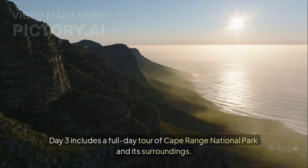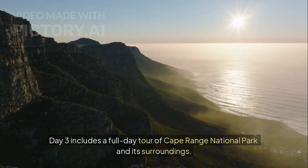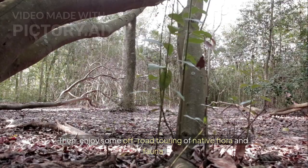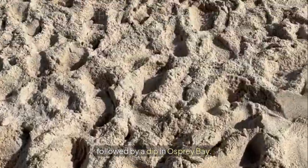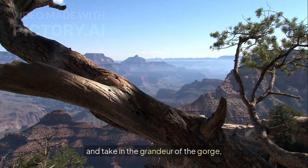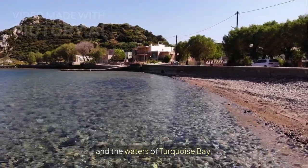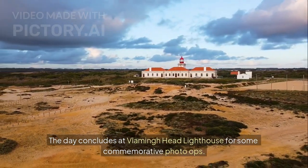Day 3 includes a full-day tour of Cape Range National Park and its surroundings. Stroll Shot Hole Canyon, ascend Charles Knife Gorge and take in beautiful views of Exmouth Gulf. Then, enjoy some off-road touring of native flora and fauna, followed by a dip in Osprey Bay. Next, cruise Yardie Creek and take in the grandeur of the gorge, followed by another boat tour of Ningaloo Marine Park and the waters of Turquoise Bay. The day concludes at Vlamingh Head Lighthouse for some commemorative photo ops.